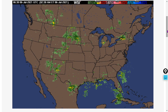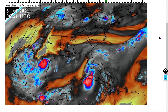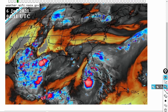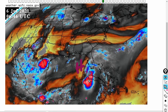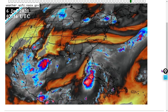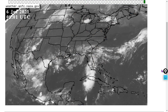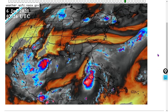Here's the current U.S. Doppler radar map. We'll also show you the cloud layer. There's the cloud layer. And here is the water vapor. By the way, this dry mass of air right over here will not help to strengthen that storm. But in any case, here's a recap. There's the U.S. Doppler radar. There's the cloud layer. And here is the water vapor.